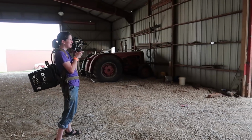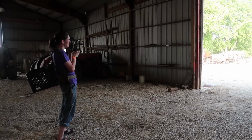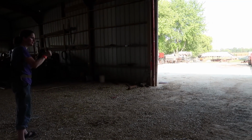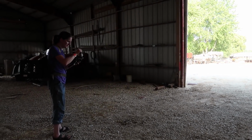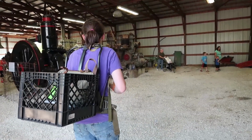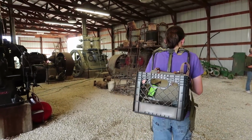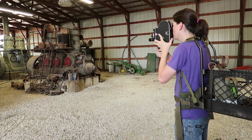So zoomed in that I'm barely even getting that entire tractor down there. Wow. Because of the lens. But that lens sure is zoomed in a lot. So. Yeah. It's a big tractor, isn't it?